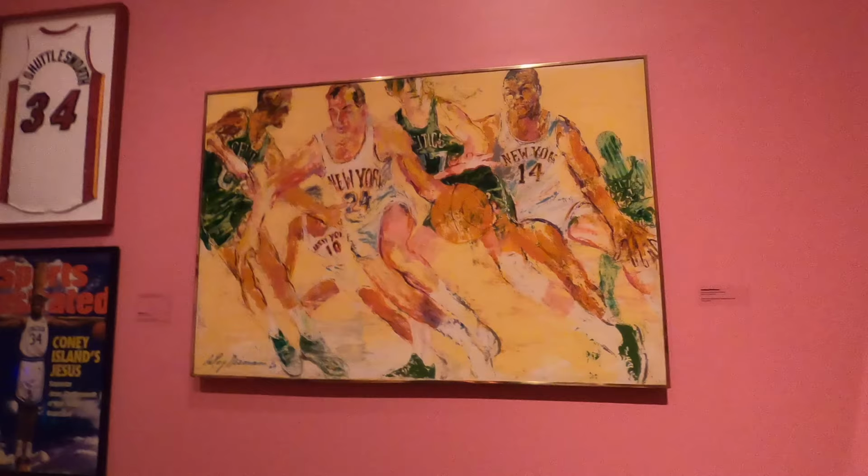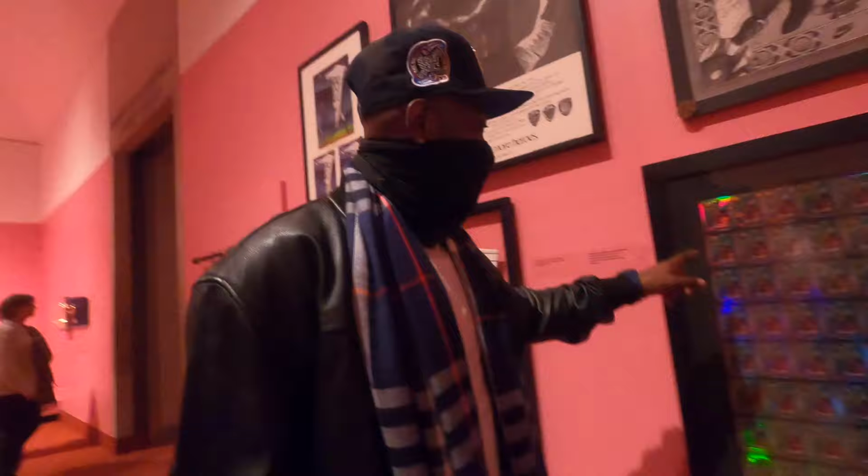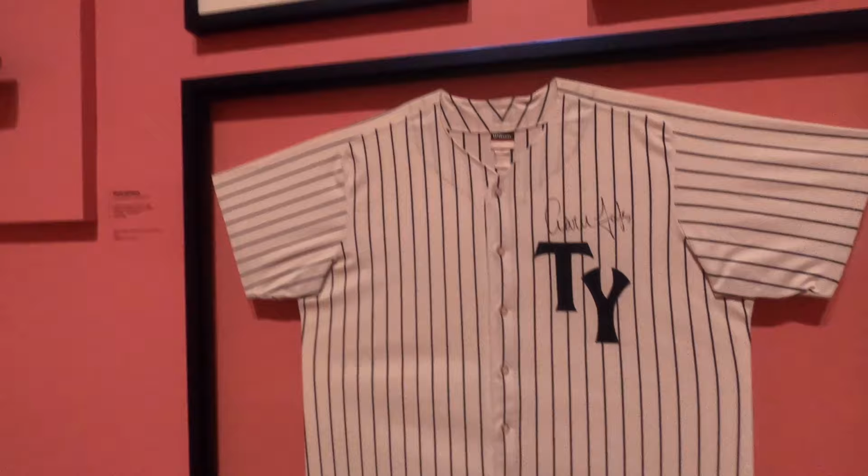Interesting that they got the Jesse Shuttlesworth. Wow, guys. Oh, it's Michael. Hey, Michael. Look right here. Awesome. Yo, man, you got a basketball card collection? Yeah, sure do. I think I got this one in the crib. Oh, wow. Hey, Mike, how you doing? That's Mike Tyson. Aaron Judge. Yep. Wow, that's awesome. That's nice.